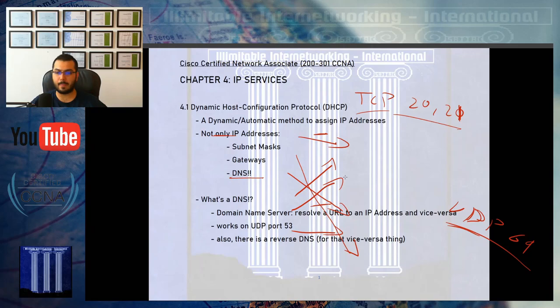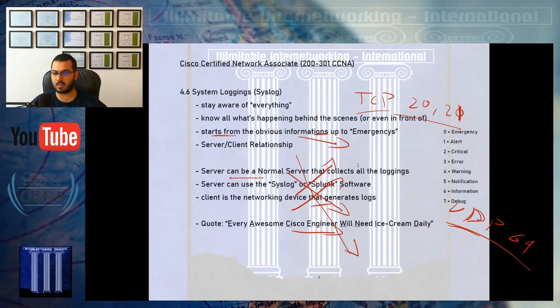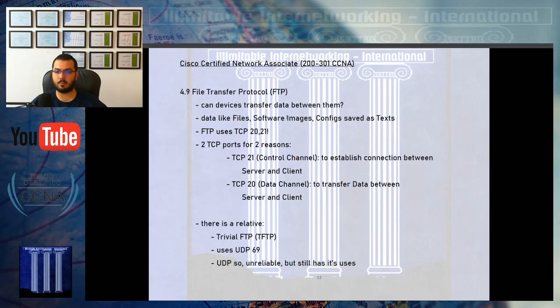So jumping to chapter number 4, where I have previously discussed FTP. This will be FTP. Let's clear the screen. There is FTP. This transfers files like software images. This is using TCP 20 and 21 for control and data channel. There is a relative called trivial FTP, uses UDP 69, and it is unreliable. Okay, so I did mention all that in chapter 4 two months ago. So I'm good. And you can answer this question using information that I have provided you with.